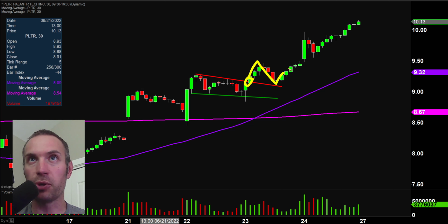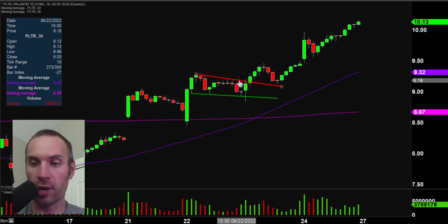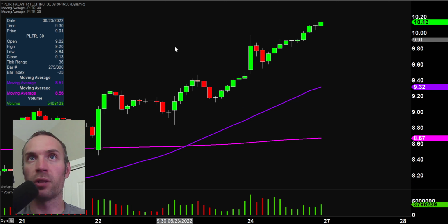It back tested the pattern beautifully, and then had a very, very nice day today. Just a slow grind, and it's actually back up into double digits above $10. So I'm going to go ahead and get rid of these lines as they've served their purpose for now, and we'll zoom into some of the newer and more relevant areas.